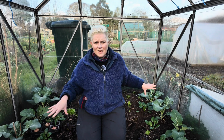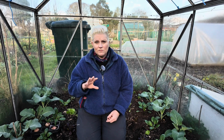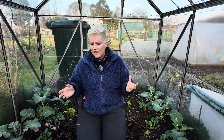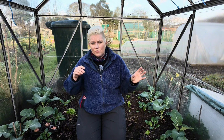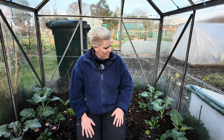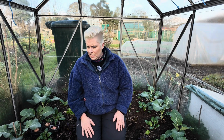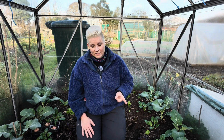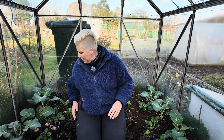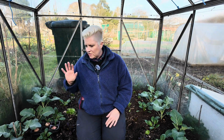These ones in here, I am just really growing for the heads because I'm not going to have time on these ones to let them get to the kind of side shooty stage, because I need this greenhouse for my summer plants and crops. I think I'm going to be putting my cucumbers in here. Cucumbers do really well in this greenhouse, and I'll probably put some melons in here as well. So I just want the heads.